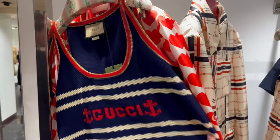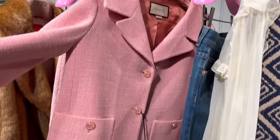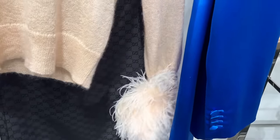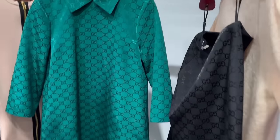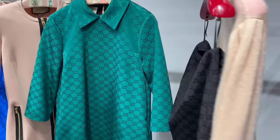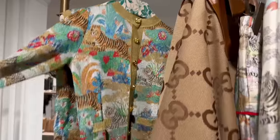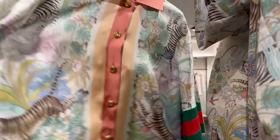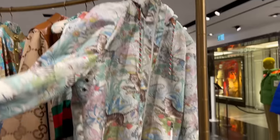Kind of like this top as well. Isn't this the sweetest pink jacket? And look at the buttons. It has Gigi buttons. So guys, you may know they released these tiger pieces for the Lunar New Year because it's the year of the tiger, and I love these pastel pieces.